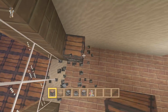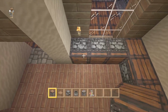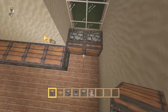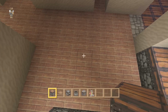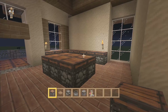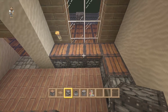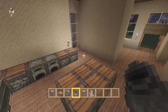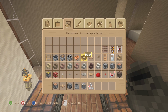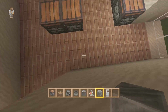So let's make our countertops, which are going to be here. Just like this. Alright, we can't have it go all the way over here if we wanted to. Make a little island in here. Okay, so we have that. Let's put our furnaces here. The cauldrons can go right next to the window. Our refrigerator, using our blocks of iron and then iron doors, can go like right here.